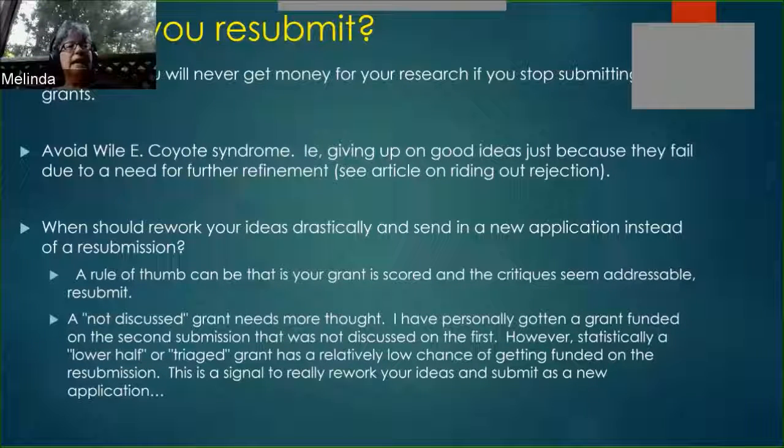Now, let's say that it's pretty clear that you're not going to get funded. Maybe your grant was triaged. Maybe it just didn't get a fundable score. And the question really comes down to, should you resubmit? NIH gives you the ability to resubmit an application once, where the reviews basically follow the application and you have the opportunity to rebut and change your application. Now, as an overall fact of the matter, you're never going to get money if you stop submitting grants. For most fields, if you stop submitting grants, you don't have a research career because it's expensive, what we do.